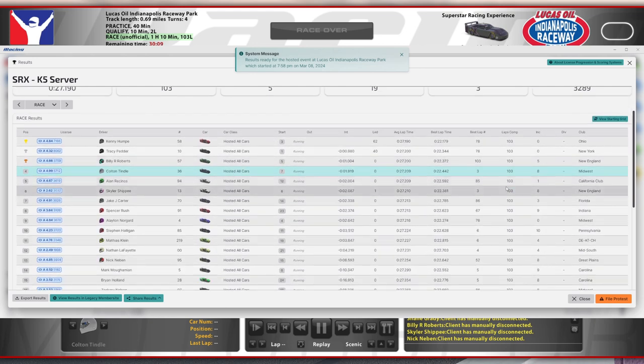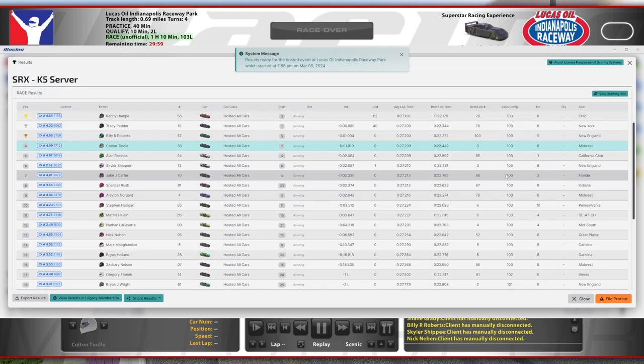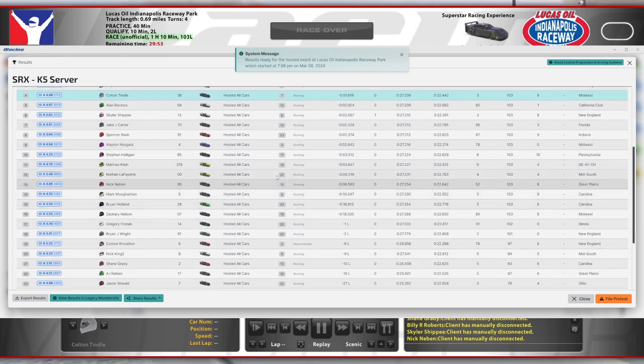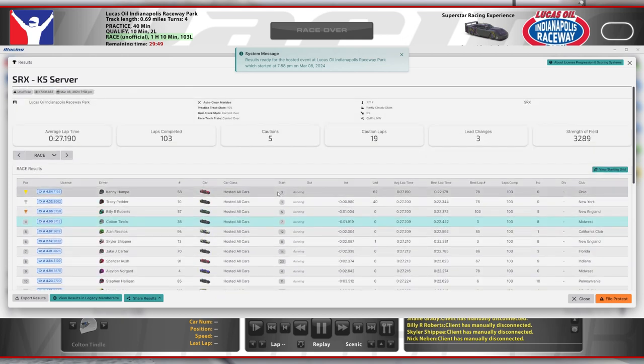We'll get P4. 8 incidents, unfortunately, after getting caught in a couple of those things, especially that last one, but thankfully made it through and survived well enough to get our P4. We fought back after getting sent all the way back to 13th, so I'm pretty happy with how that went, and it was a lot of fun, which is the thing that matters most. Getting some more experience in this car and having a fun race.